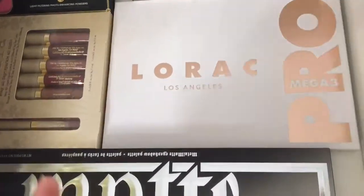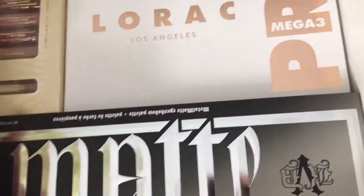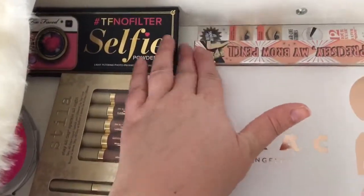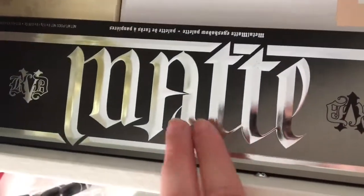Okay, so now we're going to go through my 9 drawer. Basically in this top, I just have some things that I threw in there. It started off being just new stuff, but I have used my Pro Mega 3 palette. This is my backup brow pencil. I've used the selfie powders, but I have also got some new things.